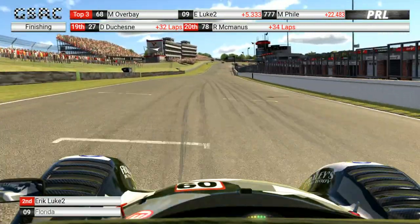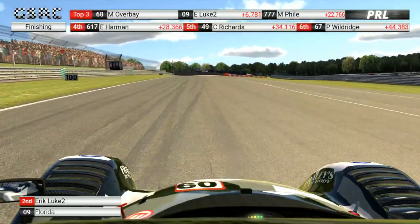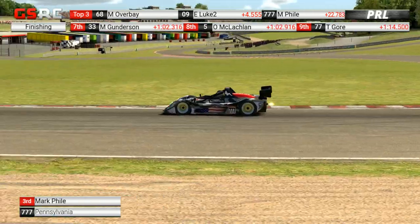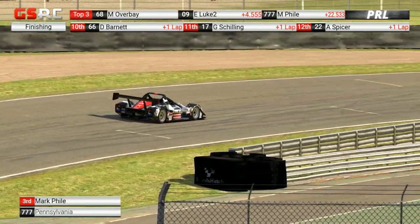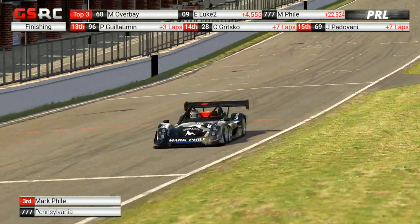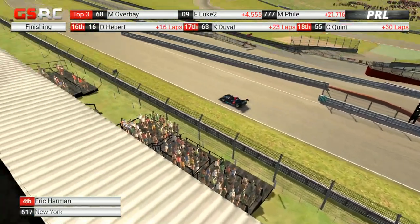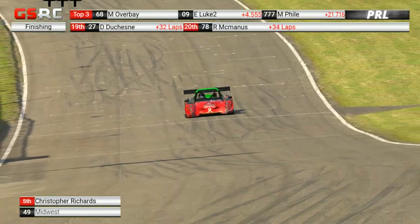That takes us to Eric Luke. The gap has come down significantly, but there's no problems for Overbay because Luke will take second, and the last of your podium will be Mark File in the 777. What a way to cap the season off here for the PRL as we're waiting for the rest of the field to come through. Eric Harmon looks like he will come home in the fourth position. New York driver does well here, and then also rounding out the top five will be Christopher Richards, the Midwest driver, bringing it home.